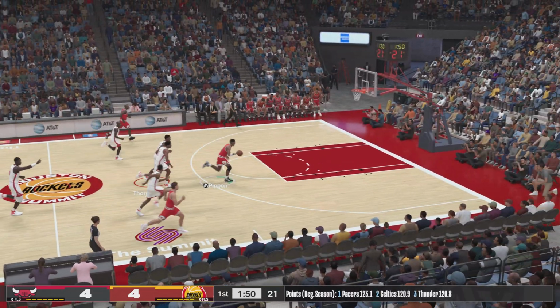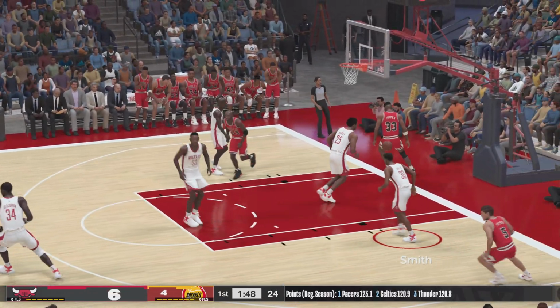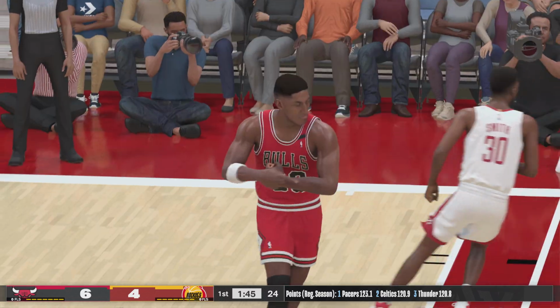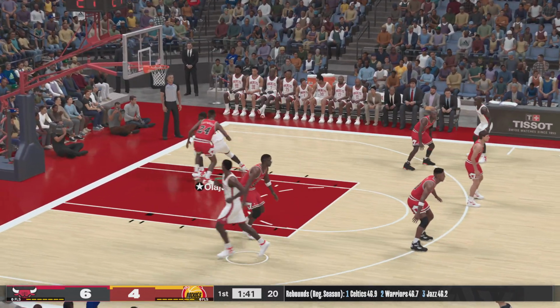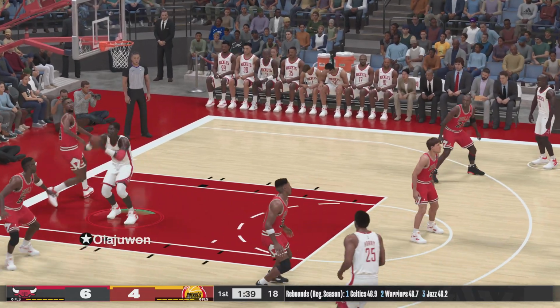And now the Bulls on the break. And it's Pippen slamming it down. Way ahead of the field. He can do pretty much whatever he wants. You know, and not leaving anything to chance either. That's why he takes it right to the bucket.